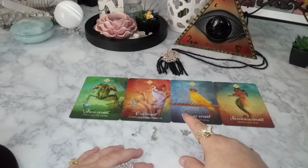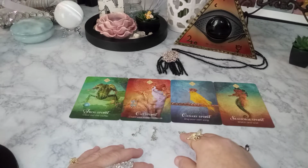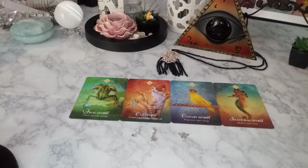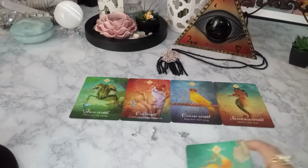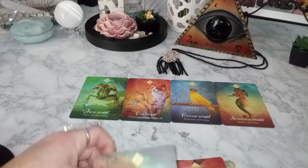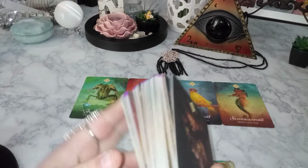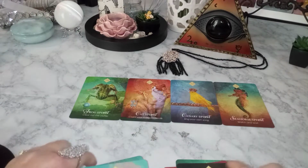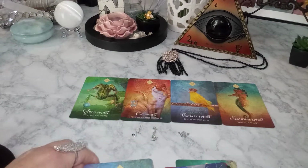Truth. What is this? Truth transcends illusion, I believe is what that is. Truth transcends illusion. But let's see. I know flamingo is about the in-between. So let's just pull these out and make sure that we're getting the right message. I mean, there really is a lot of cards. I can't memorize them all, though I try. I do have a semi-photographic memory, so I can remember most.